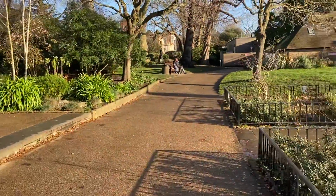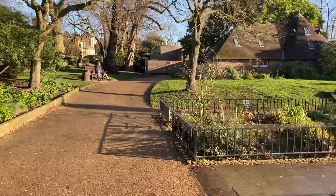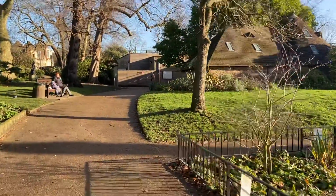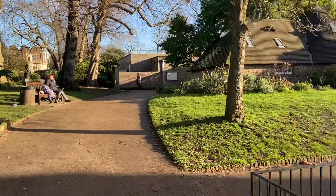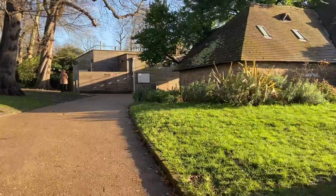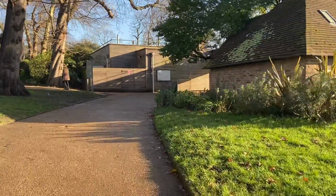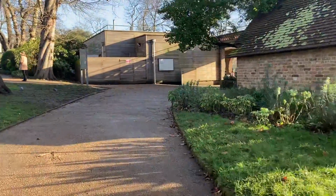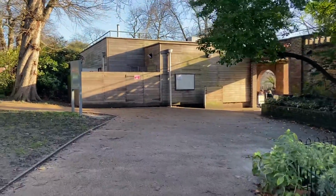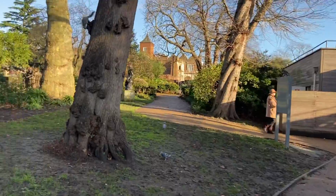For those who haven't seen my previous video on Holland Park, it's a smallish park in West London in Kensington, and it's extremely pleasantly landscaped. There's a number of unique features here, distinct features.